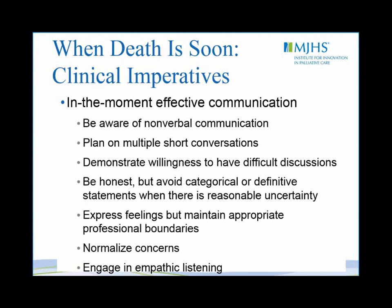The clinicians involved in the care of the patient at this time of life need to be prepared to return to the family or be available otherwise so that short conversations can happen. Families at this time of life are vulnerable and stressed, and they may not hear many of the messages that are conveyed or are thought to be conveyed by clinicians. It's important that clinicians approach with some confidence the willingness to have difficult discussions, to open the door to these discussions so that the family members can ask hard questions.